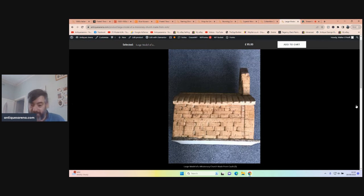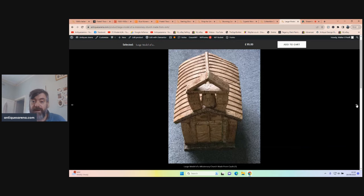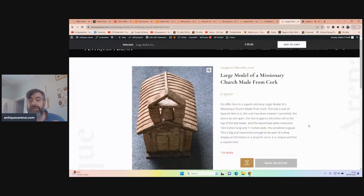The cork has been varnished because cork does deteriorate and shrink and things as it dries out. So it's been varnished to protect it. It's on a wooden base with bark all along the base. And it just reminded me of a missionary church. Now, this one, when I saw it, the first thing I thought was A, it'll make a beautiful nativity display in a big department store or something like that. Or B, that could end up being on TV and as a prop in something, whether it's like a Christmas episode or something like that. It's huge. It's 20 inches tall, 18 and a half inches long, and 11 inches wide.